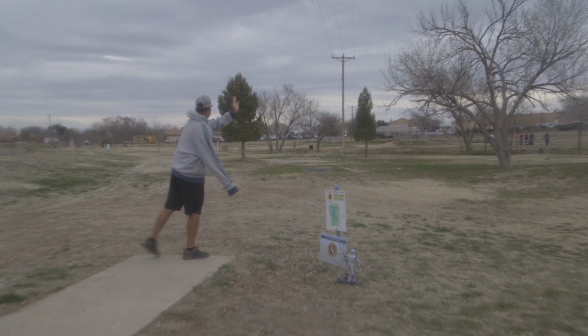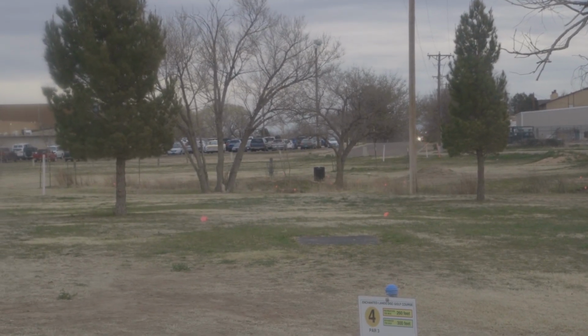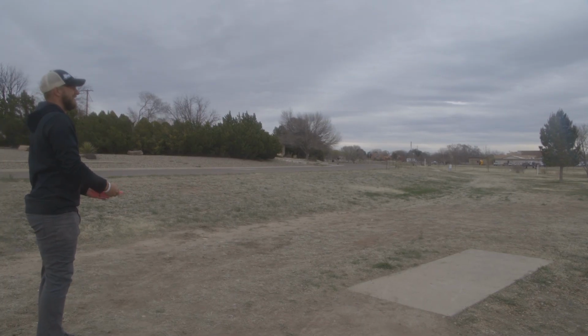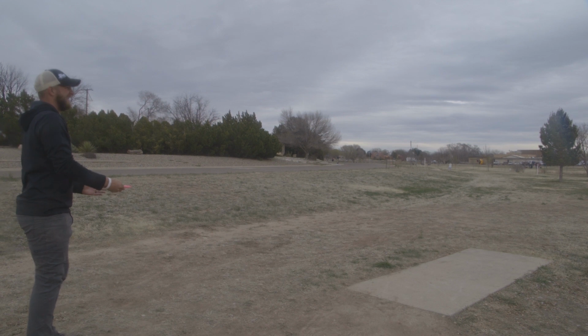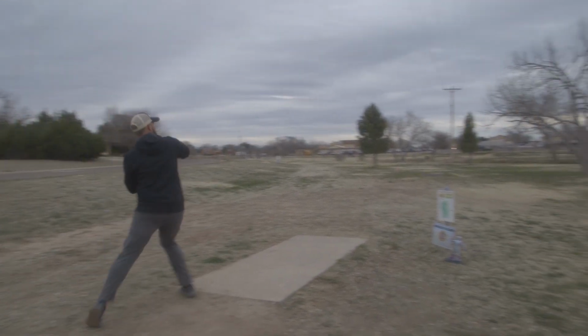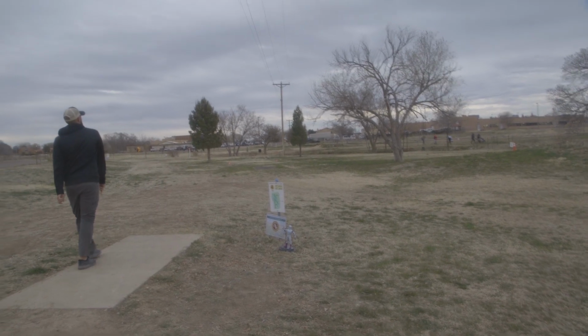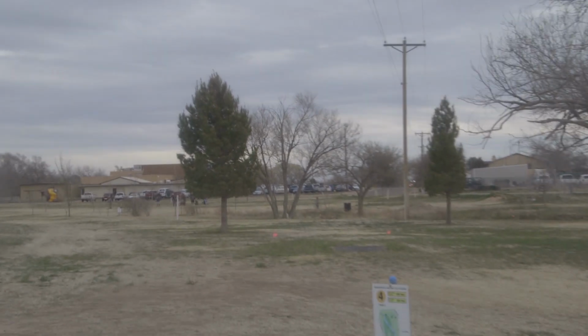Sean's kind of going the more direct, straight-at-it route, trying to turn something a little bit and let it fade back into the basket. Oh, wow. He said all you really have to do is aim for that tree. He did it, and he got pretty close. If you hit that tree, you're probably going to be within 15 feet, but there is that OB that kind of creeps in. Here's a big hyzer by Kirby. Kirby throwing the big spike hyzer.